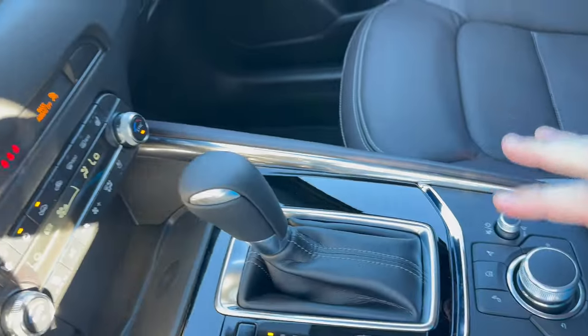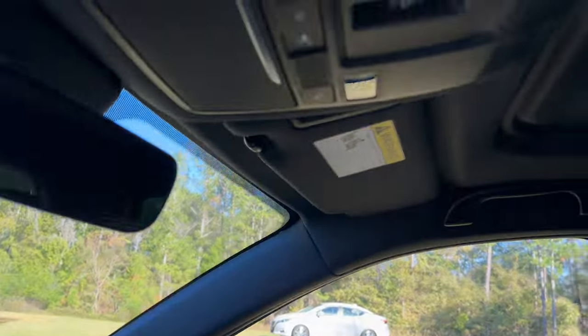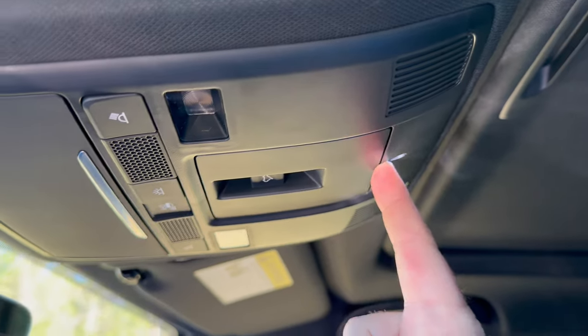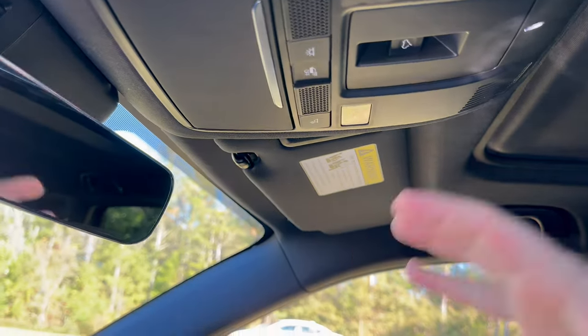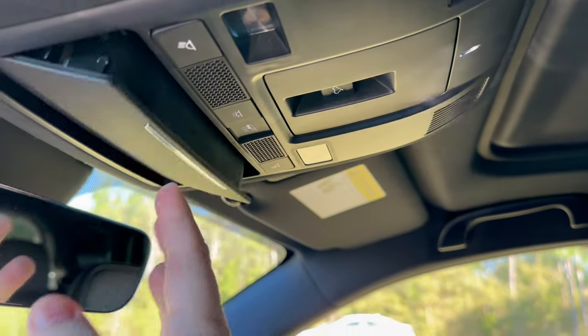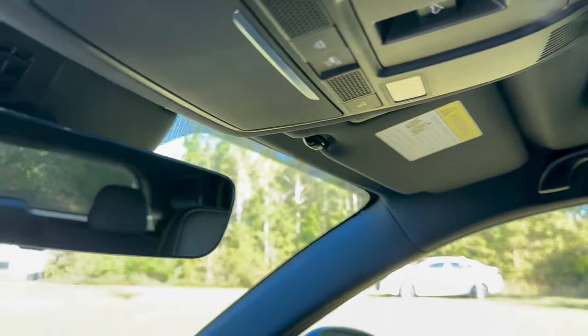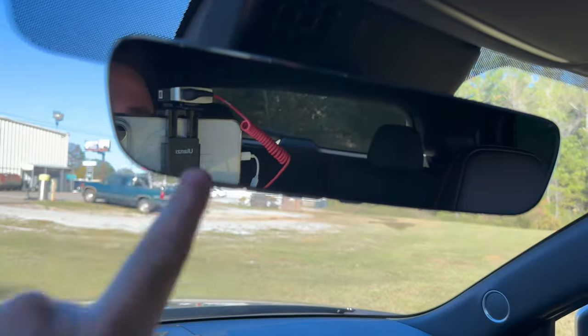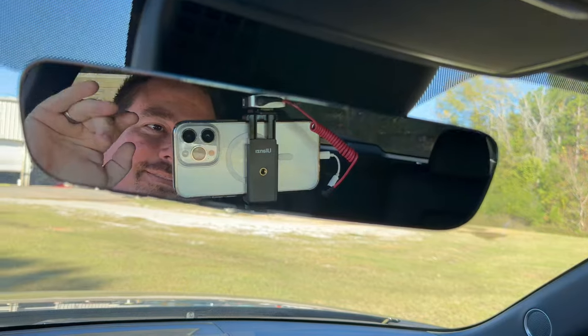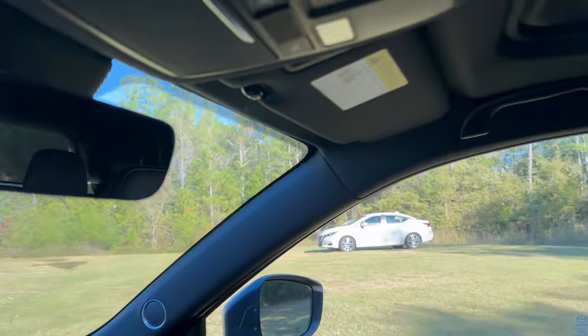So a lot of upgrades for 24 and a lot of upgrades in this Signature, including some LED accents here in the cabin for it at night. And I just love how the black looks, very sleek. And here's your sunglass holder, frameless auto-dimming rear view mirror. Hello there. And your HomeLink right here, so you can set everything up.